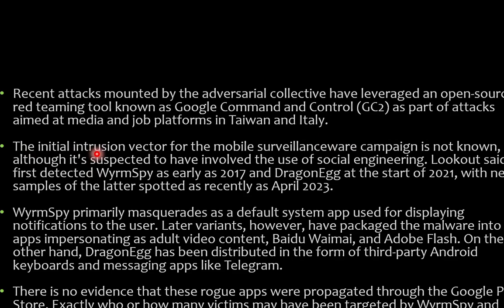The initial intrusion vector for the mobile surveillance campaign is not known, although it is suspected to have involved the use of social engineering. Lookout first detected the spyware WyrmSpy in early 2017, and DragonEgg at the start of 2021, with a new sample of the latter spotted as recently as April 2023. So this is how the campaign went into surveillance.